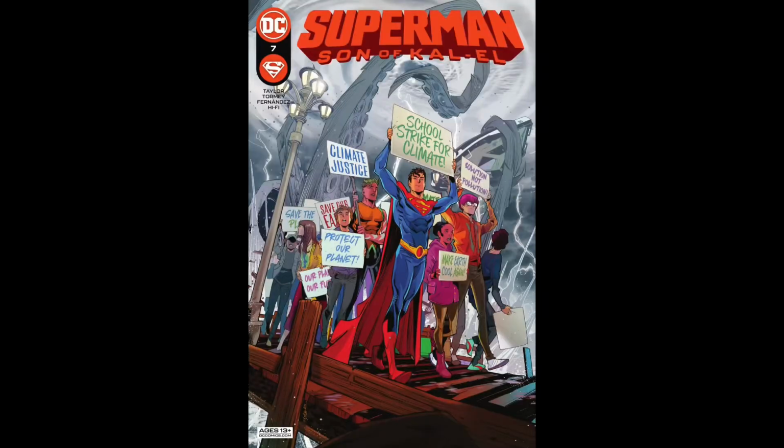Next up, we have Superman: Son of Kal-El #7, written by Tom Taylor, with pencils by Kane Tormey, with inking by Raul Fernandez and Tormey. So we're coming out of this, and this is the first part of a new storyline.